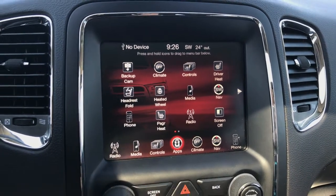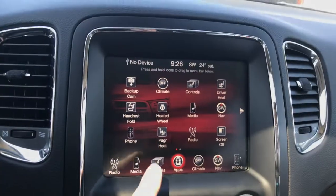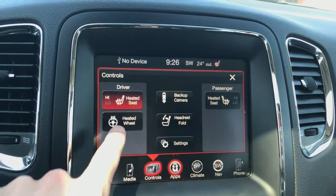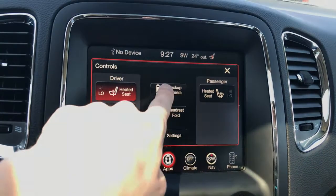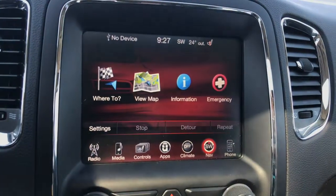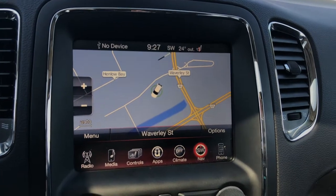Now interestingly enough, you have all of your climate controls minus your air conditioning is going to be within the touchscreen. So if you want to hit your seat controls down there, you're going to find all the controls for heated seat. You've also got heated steering wheel in here as well, and you also have access to your backup camera right from the touchscreen. So that's a really interesting feature here, as well as full navigation, which is great on this giant touchscreen.